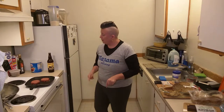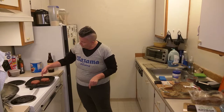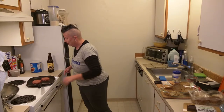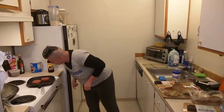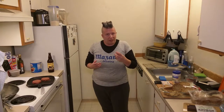And this is showing normal signs of fat collecting around the outside of the burger. Very nice. It's got a slight smell to it, not quite a beefy smell, but it is very pleasant.